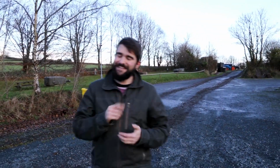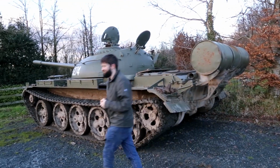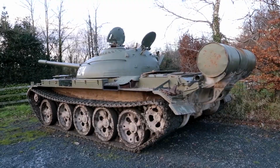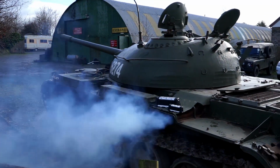However, today I think I've found a way to put these rugged speakers through the ultimate durability test. Today, I'm at Cobbaton Combat Collection in North Devon with this, a Russian T-54 tank.